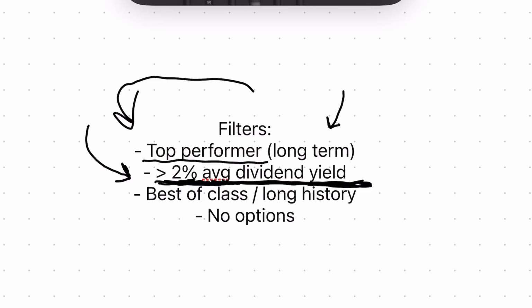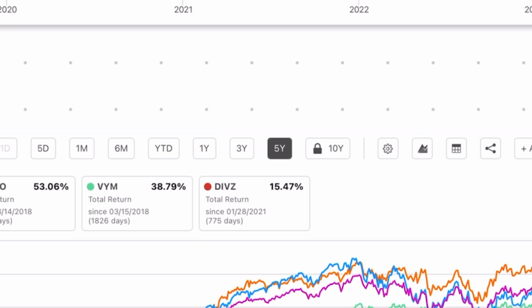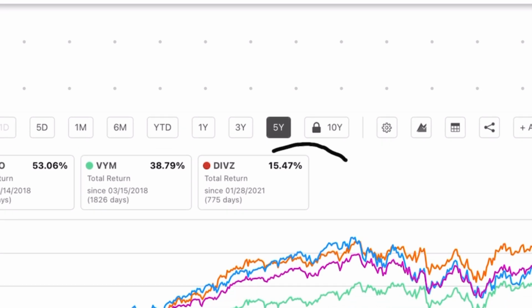Okay, the next point here is best of class / long history. And what I mean by this is no funds that were produced within the last 5 years. They have to have a long proven track record. And the big name that this is eliminating is ticker DIVZ.